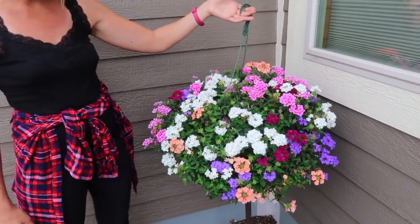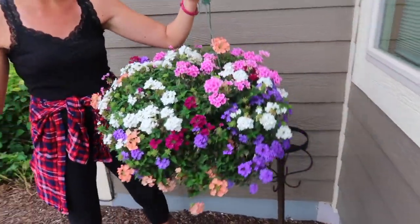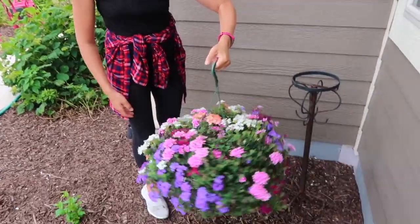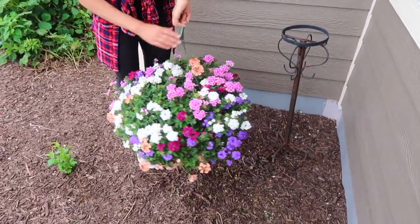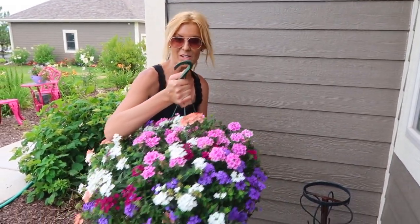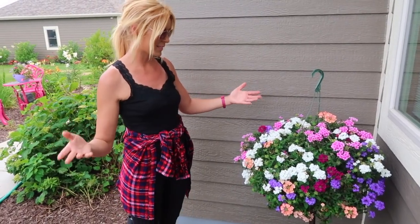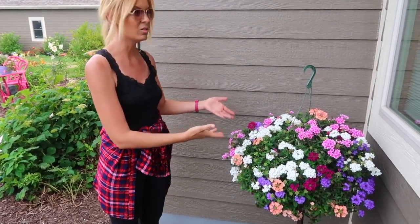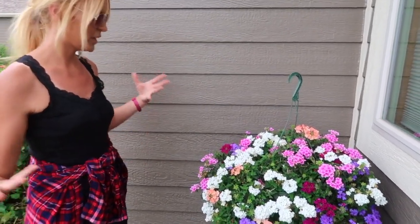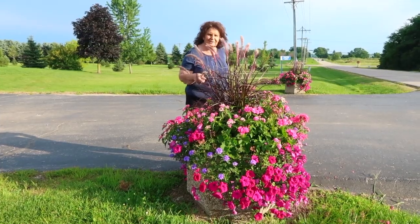Okay, so this is a 10-inch basket. It was $27.99. Every color of verbena, well, not every, but quite a few. And this has been in hot sun too. I just changed it over here because my house has been getting re-sided all summer, so I put it into a nice corner now. But this has been getting hot heat and sun all summer and it looks like this still. Water once a day, fertilize twice a week, and this is what you've got. It looks amazing.